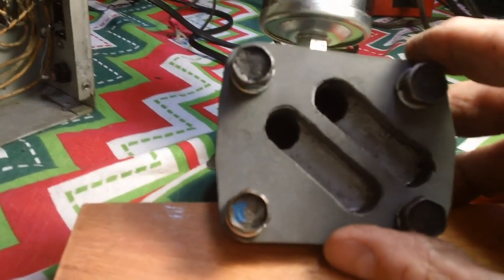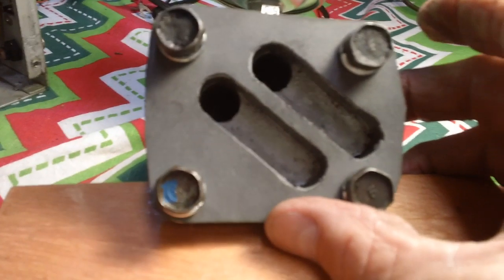So all of this will line up just about the way it's supposed to. I think it turned out pretty good.